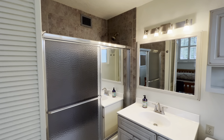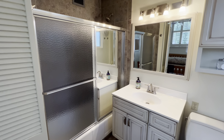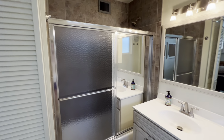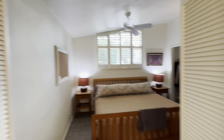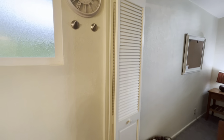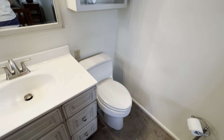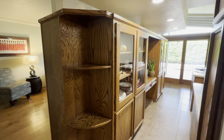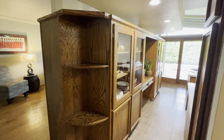Master bathroom. Paint, new light fixture, new hardware in the cabinets. I don't like that shower door. New hardware, as in new hooks. Different toilet paper holder, new outlet covers obviously, new hardware on the cabinets probably. Remove this bookshelf.